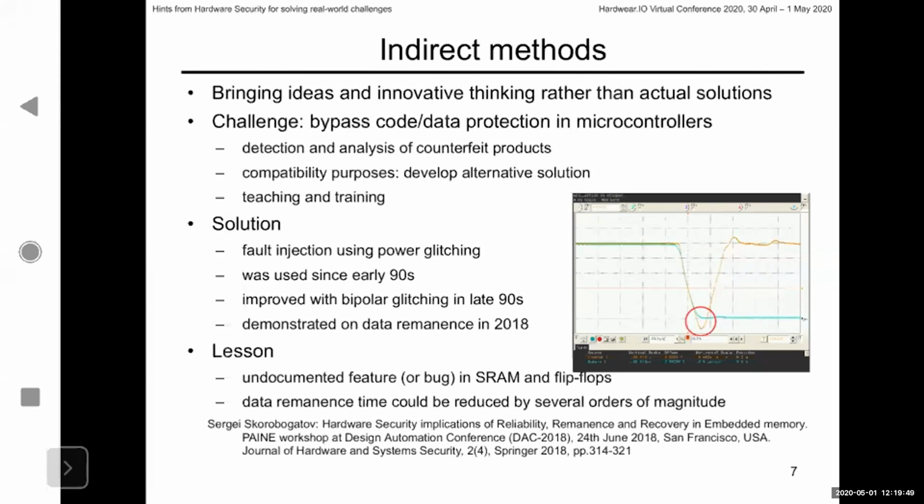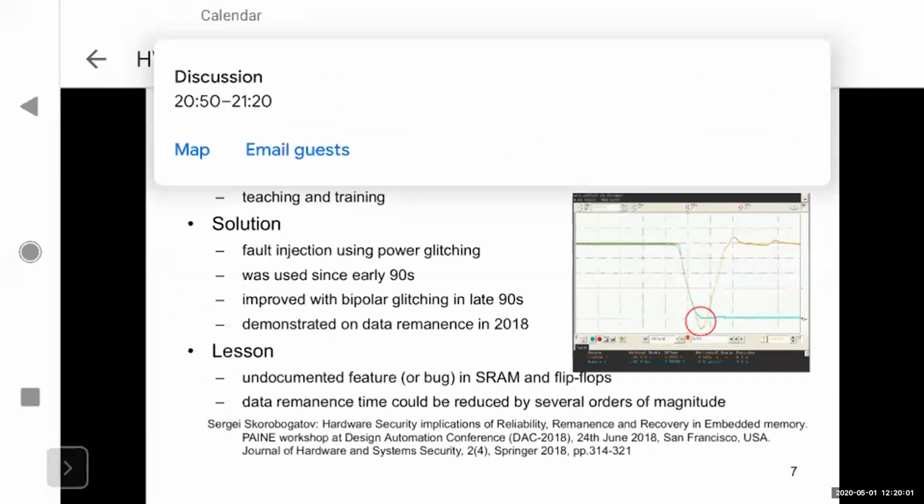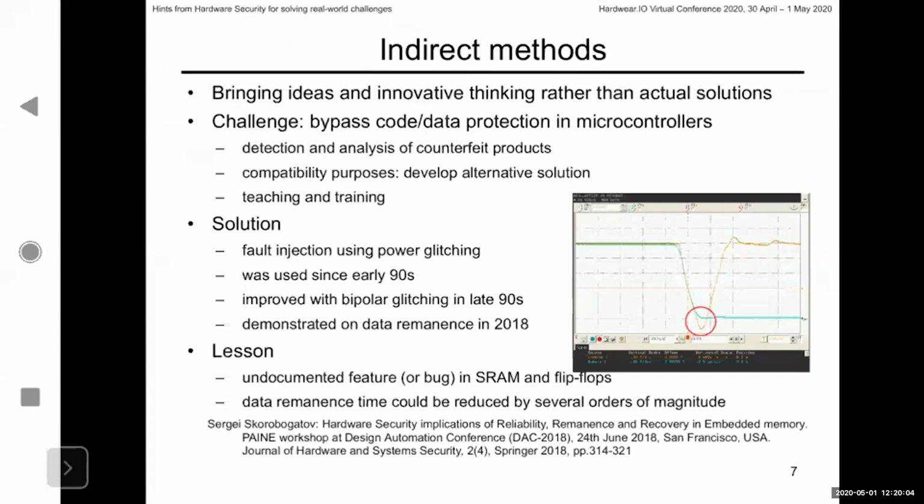data remnants. So SRAM and flip-flops have some undocumented features: if you reduce the power supply below the ground level, then the remaining information from the memory cell disappears very quickly, and that happens several orders of magnitude faster than just switching off the power supply.